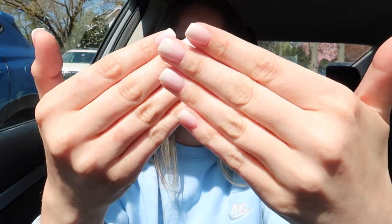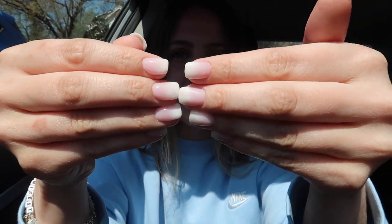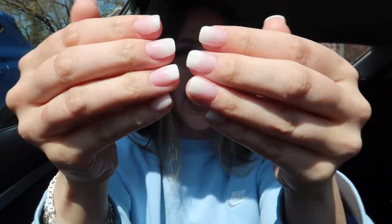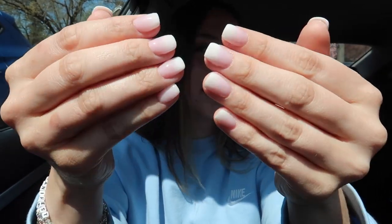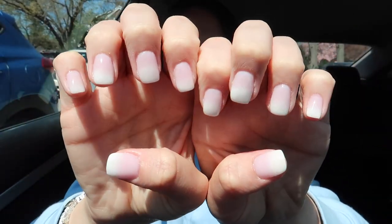Okay, we just finished. This is the after. Wow, it's all washed out. Oh, there you go. You can see it. I got an ombre. I kind of wish I would have done a more round or almond shape. It's squared a little. I thought it was really cool. It was so cool how she did it. She literally had to dip a brush in the powder and then she sprinkled it over the top. She didn't actually dip my hands in.